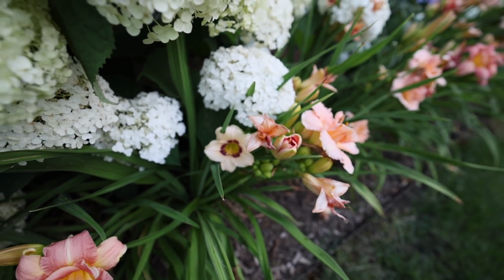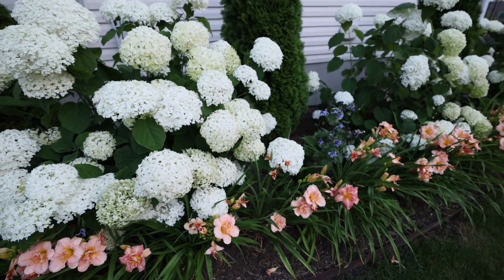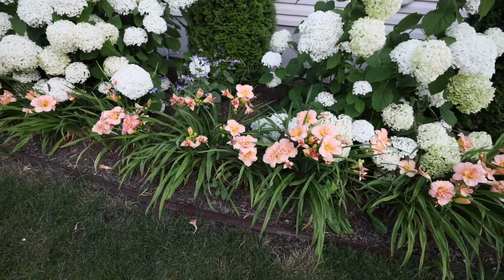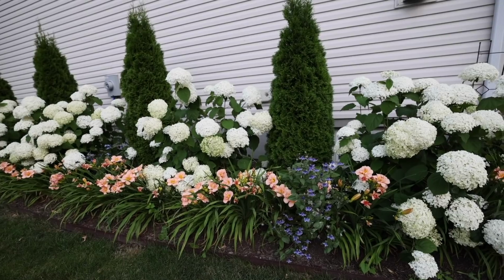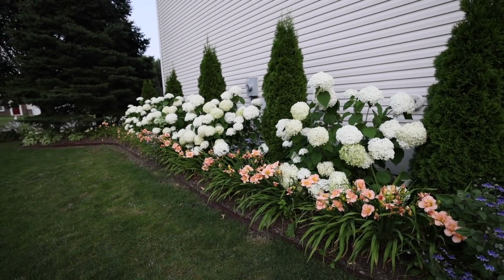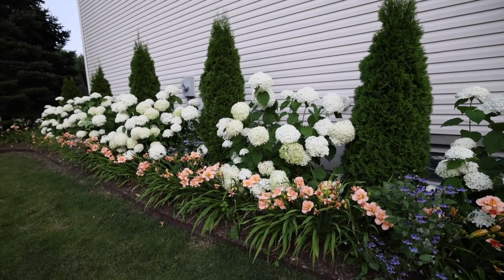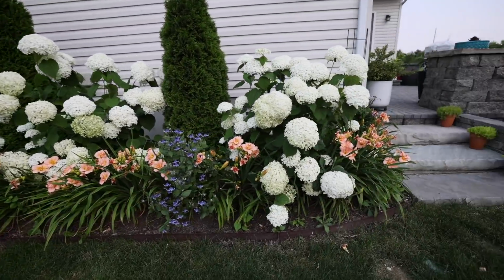and those I pull up individually as I see them, which has been a pain with this many daylilies, but I've done it over the past couple years and I'm going to continue that. So as you can see, because this hedge is northwest facing, everything tends to get bigger down this side and then it slowly gets smaller down there, and the daylilies also bloom in that order too. So they're opening up here first and then they're slowly starting to open down there on the end. We'll continue on this way.